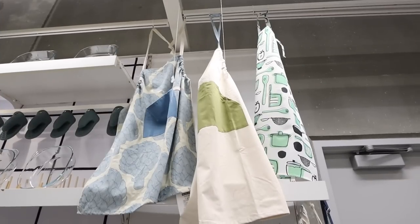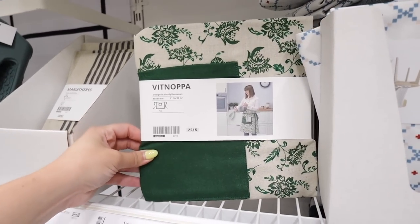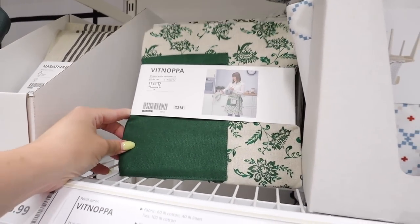So that was a ton of the new room setups. Now we're gonna head down to the marketplace and see what's new down there. This is my favorite part. You guys know I love a good apron, and they have so many fun ones, and these are super affordable. They're all under $10. They have this really pretty waist apron for $8.99.